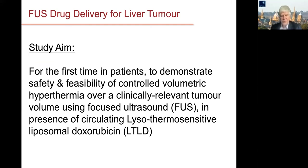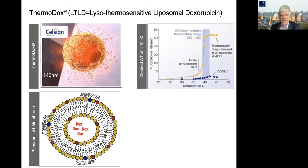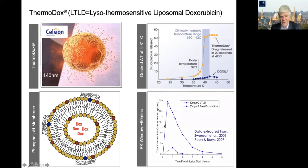And then what we're doing is we are putting some doxorubicin, cytotoxic agents, into liposomes. So these liposomes, a little bit like butter, are heat sensitive. So they're stable at 37 degrees centigrade, but they break open at 42 degrees centigrade. So you put doxorubicin into the middle of these, and then when the temperature reaches 42 degrees centigrade, the liposomes break open and you get targeted delivery of the drug to that particular area. So you get a much higher dose of the chemotherapeutic agent directly into the tumor.